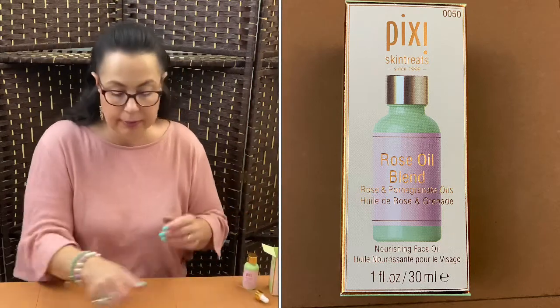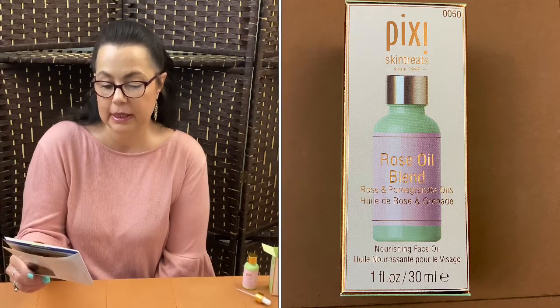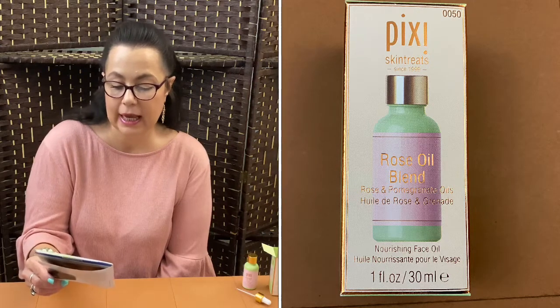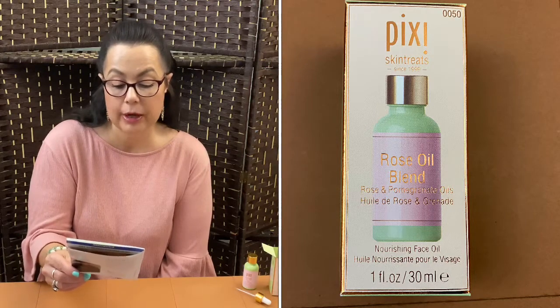And how you apply and use this, it says, apply this oil as the last step in your nighttime skin routine. The floral scent reminds that it's time to relax and wind down. The formula absorbs instantly, and you don't have to worry about waking up with oil stains on your sheets.